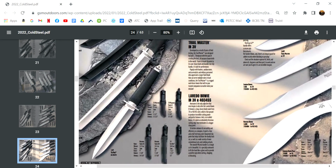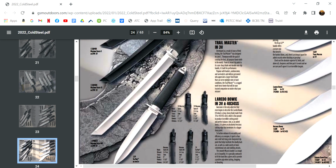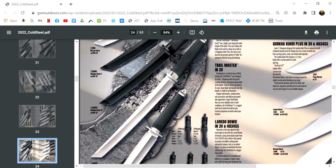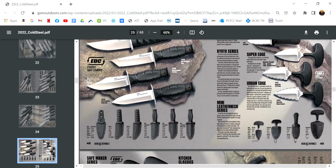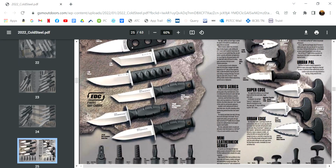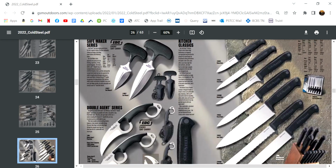And of course, one day I have this knife, and I promise I will review it. It's more of a short sword. I have that Magnum Tanto 12, and it's incredible. All right. Some of these small leather necks, might pick one of those up. They look like fun little neck knives. Maybe a little bit too thick, though, in hand.